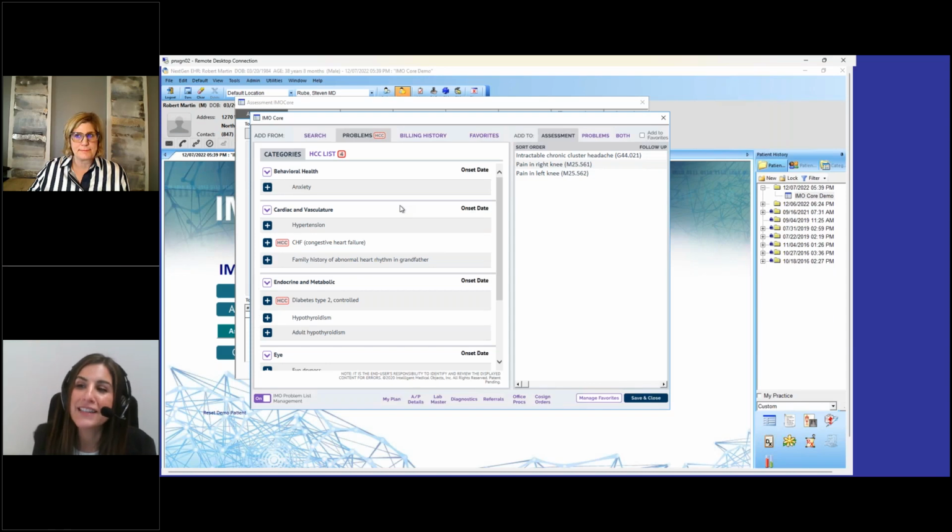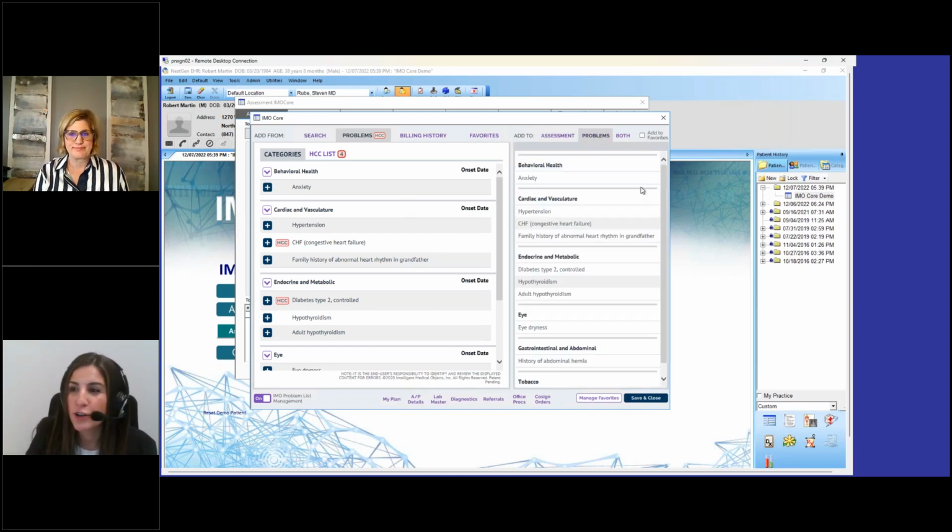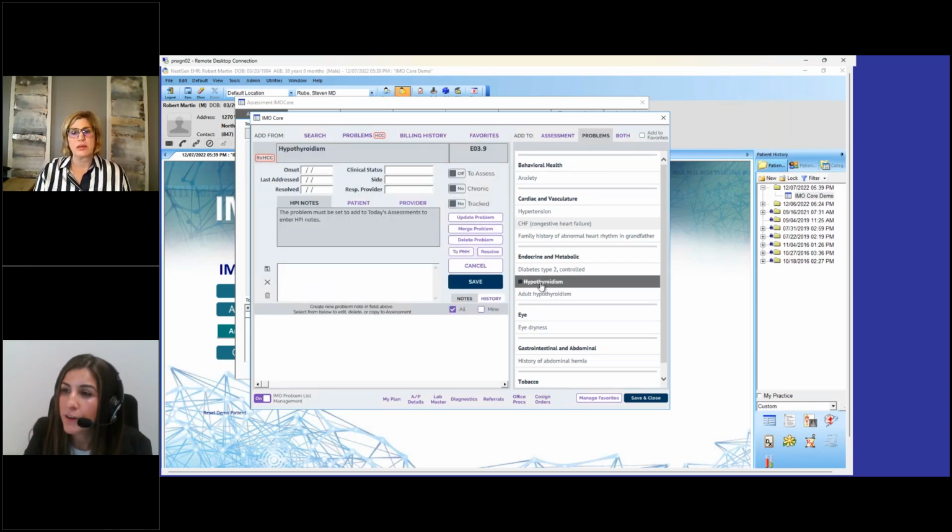So now let's get into how you can better manage the problem list and the tools that are provided in IMO Core to help clean up the problem list when needed. So Wendy, again, I know you're very familiar with these tools. Can you touch a little bit on the value of having some of these cleanup functionality tools in IMO?